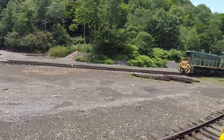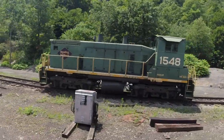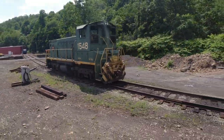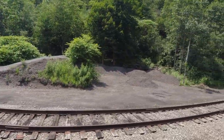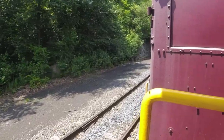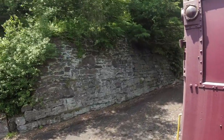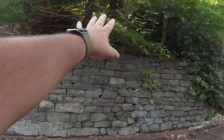Oh, look at that. They got an MP switcher. I believe that's an MP. Where is it? Oh, SW. Oh, my bad. SW unit. Looks like there used to be another train bridge up there or something. Retaining wall.